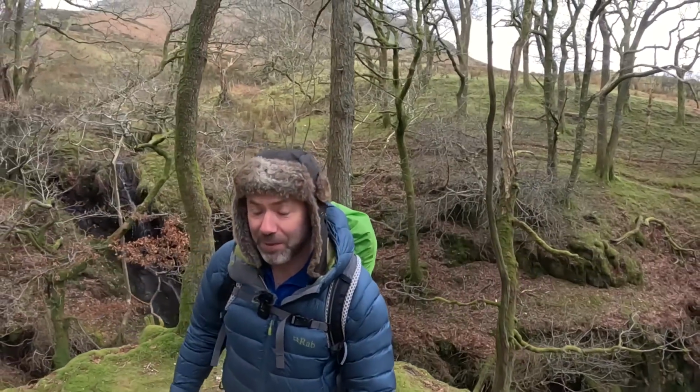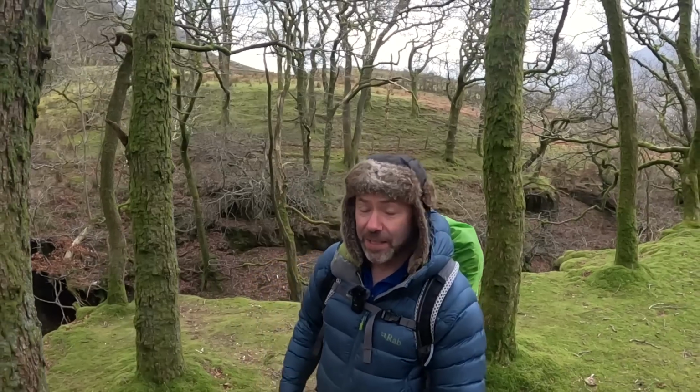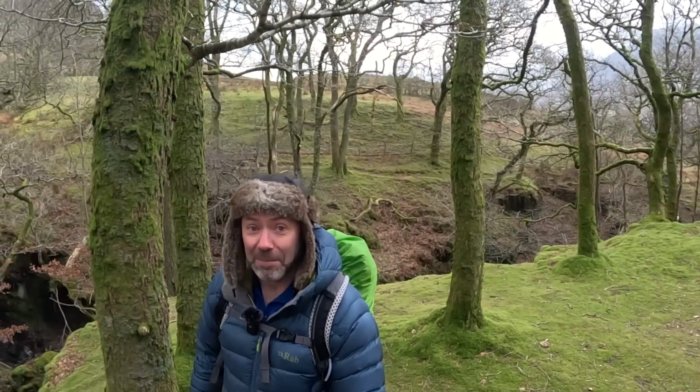Rannerdale Knotts is a Wainwright, and he says it's sort of the home fell to Buttermere in the same way that Loughrig is for Ambleside, or Latrigg is for Keswick, or Helm Crag is for Grasmere. So it's a fun one for the family to do.